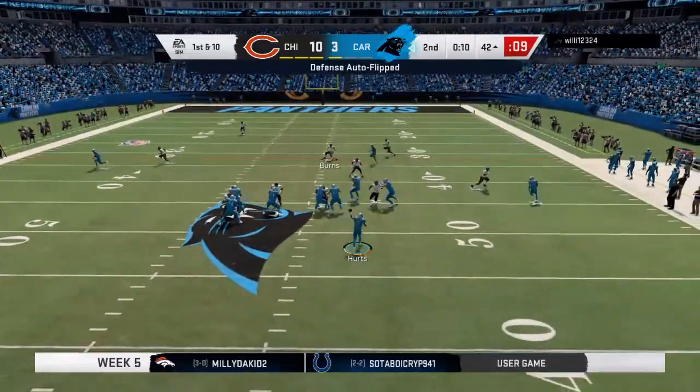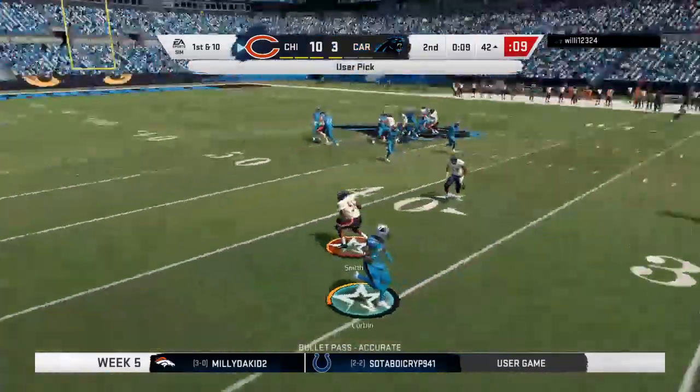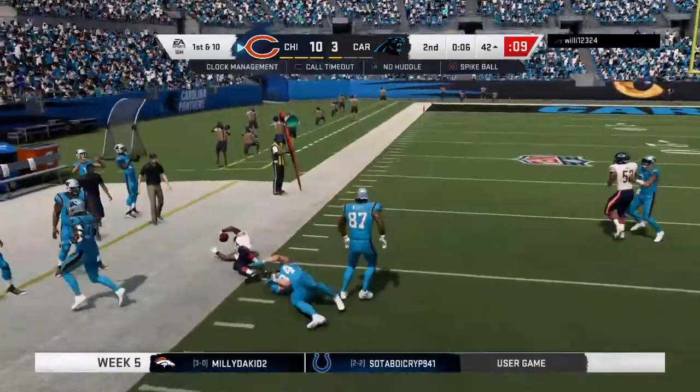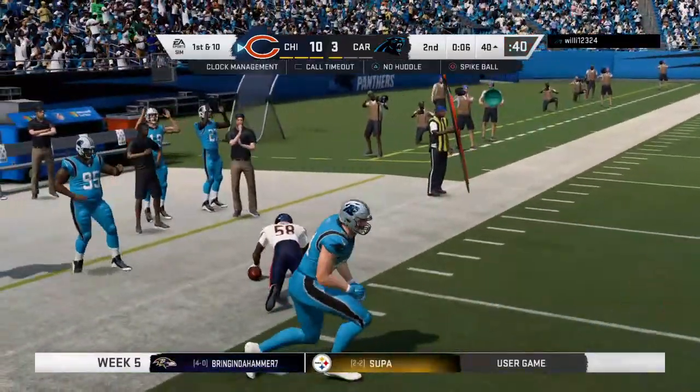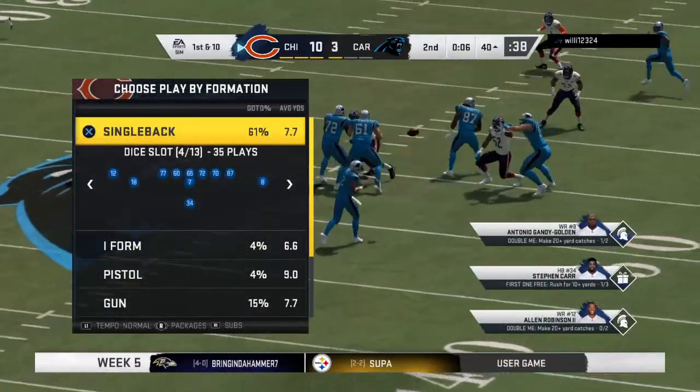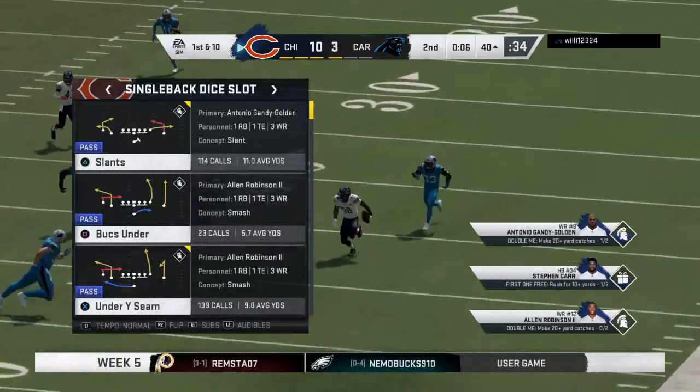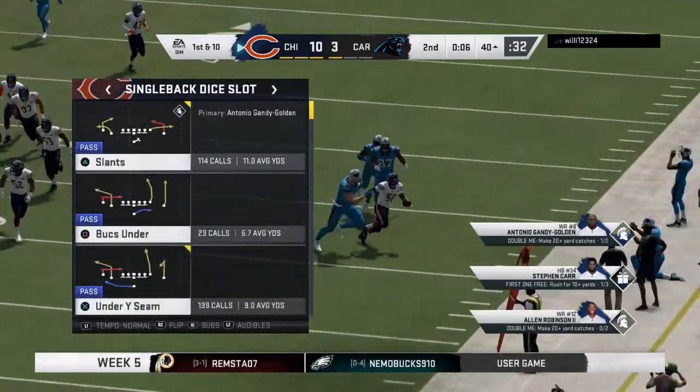He'll look to throw. He rifles one that's intercepted. Picked off at the 38. And a potential turning point as he'll get the football in very good field position late in this first half. 1st and 10 at the 40-yard line.